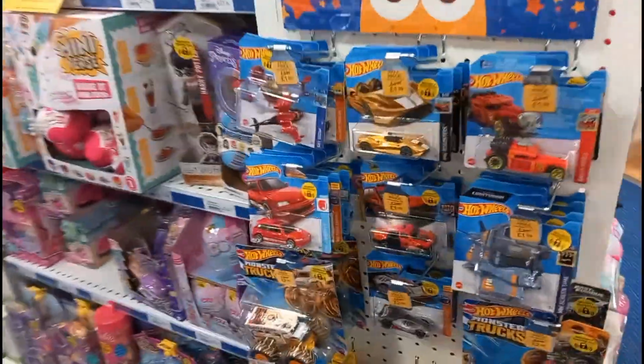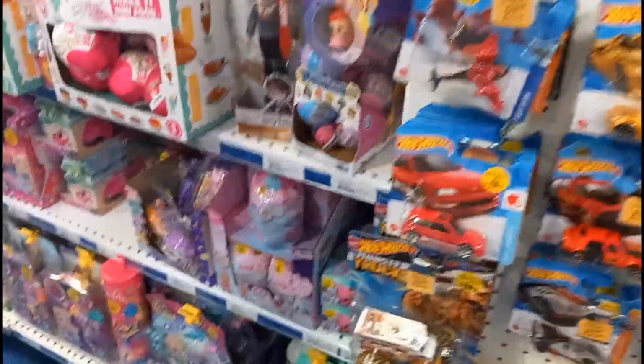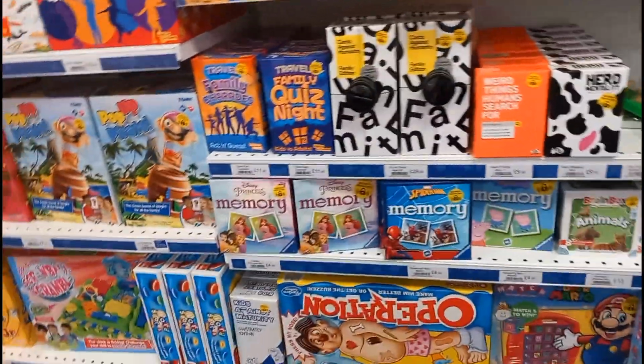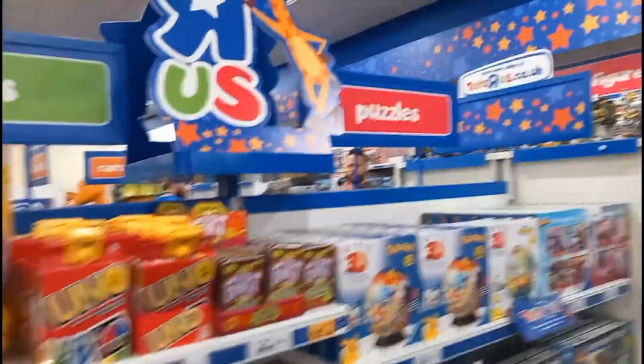I mean, Hot Wheels here, £1.99. Oh no, that's just the branded ones. But normally Hot Wheels is like £2.50 now. Cards Against Humanity, Family Edition. It has got a nice feel to it in here and the prices are good.